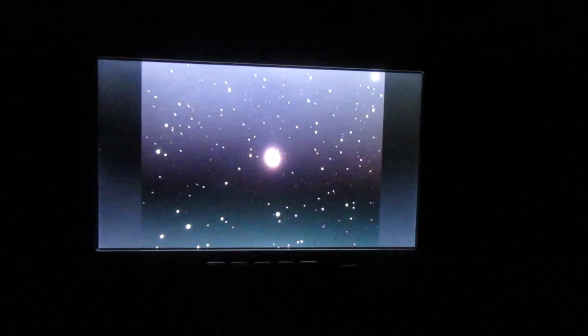Notice there's a slightly oval presentation to this M32 galaxy, satellite galaxy of M31. All right, on to the main show, which we're not going to be able to fit in the screen, but we'll do the best we can to sweep it.